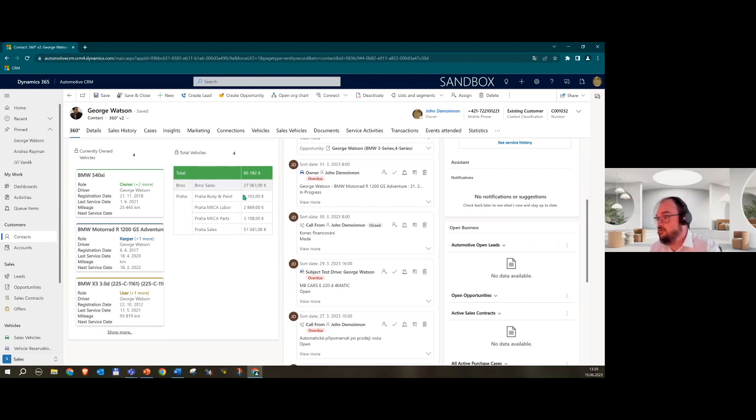The sales data are from CRM, and the service data are from integrated DMS systems. We can divide them into smaller groups, so you can see directly that this contact, George Watson, brings this money as labor, this money for accessories, and this money for this specific brand or make.